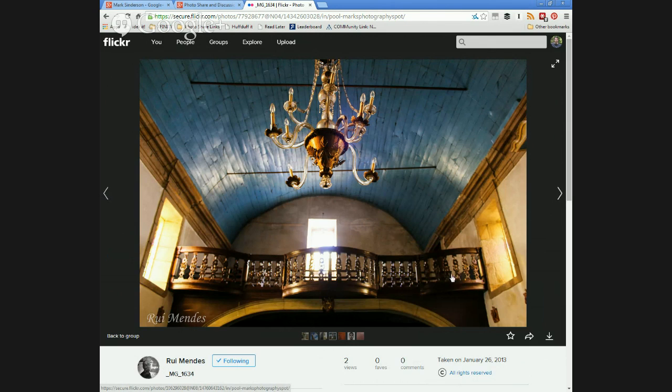Not one of the old ones, but not that recent either. Some nice, pretty old woodwork on the railing there too. Very nice. Like it.